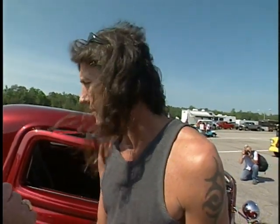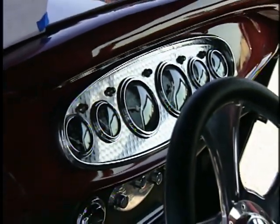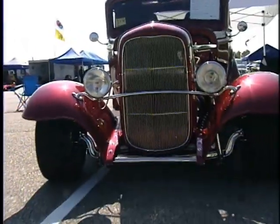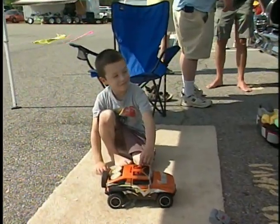And how long did it take you to build this? About 9 months. That's not too bad. No. Do you drive it on the street or trailer it? Oh, we drive it on the street. Yeah, we tear it up. That's what they're for. Yeah. And you know the neatest part? This is his son, Steven. So father, son, grandson. Yep. He's into cars and trucks, too.